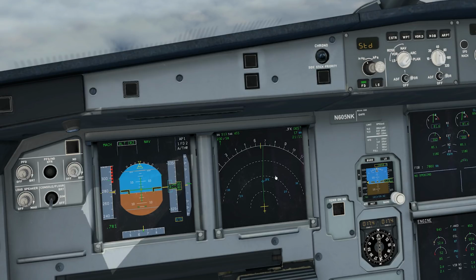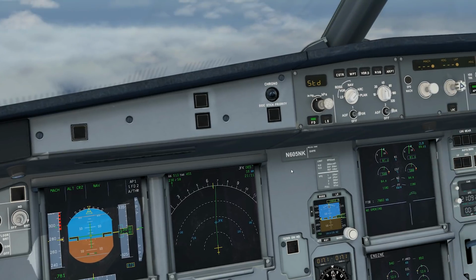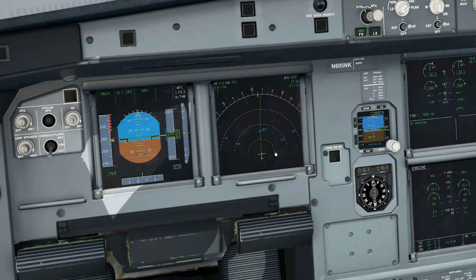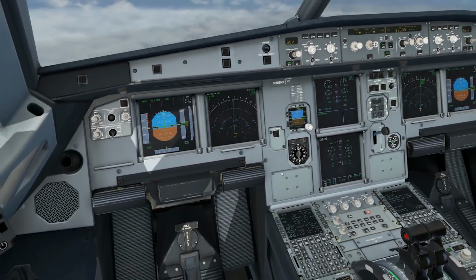We're just about over downtown New York. Not sure if we're going to be able to see it from here today because of the cloud cover, but it looks like we might be able to see a little bit. Who knows?